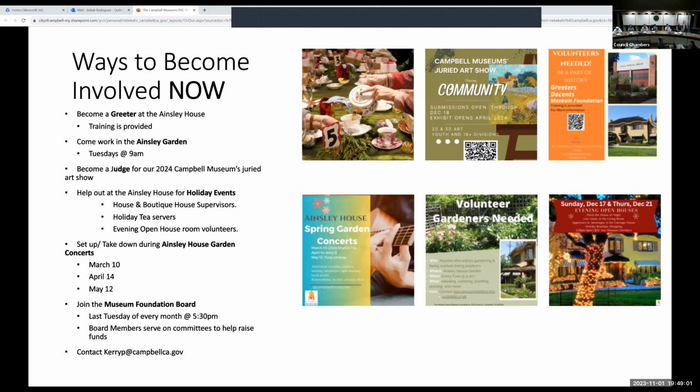We are definitely recruiting garden volunteers. Our garden crew is getting older and they need some new blood and some help. So if you know anybody who has Tuesday mornings free, it doesn't have to be every Tuesday. It can become occasional. We are definitely looking for gardeners.